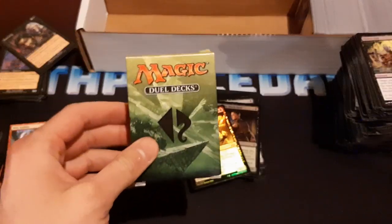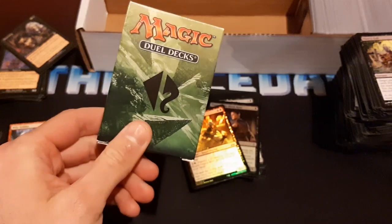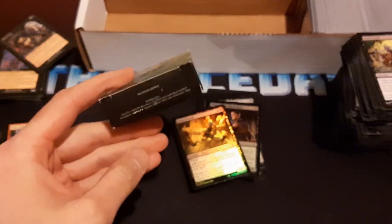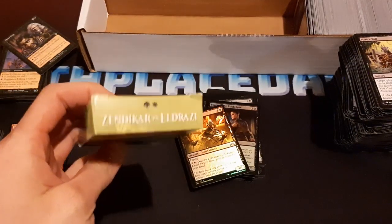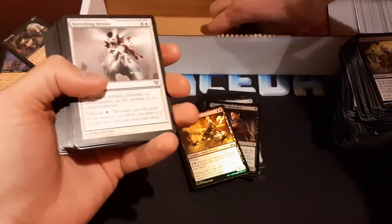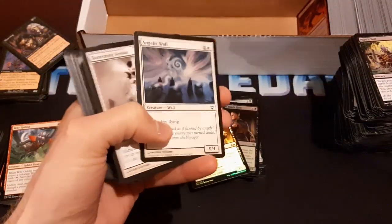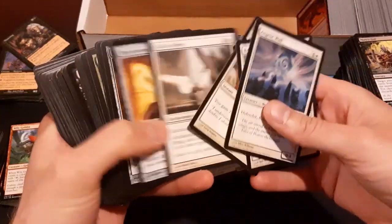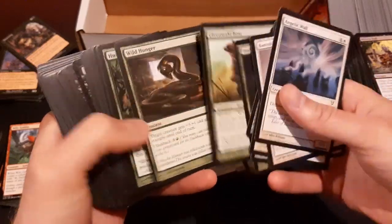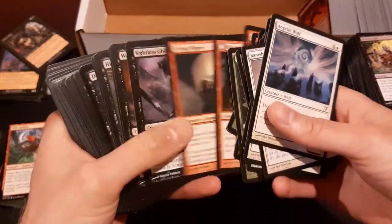Empty deck box here. This Zendikar. Was it Eldrazi versus something or other? Zendikar versus Eldrazi? Okay, so we got some non-black cards in here now. Interesting. Some Avacyn Restored, Dark Ascension. Could be some good stuff.